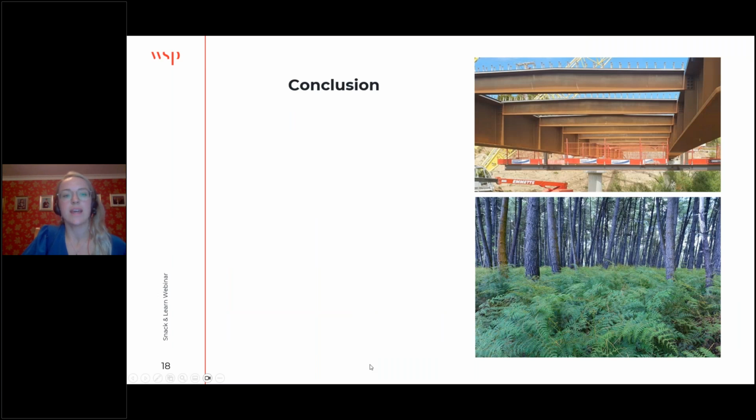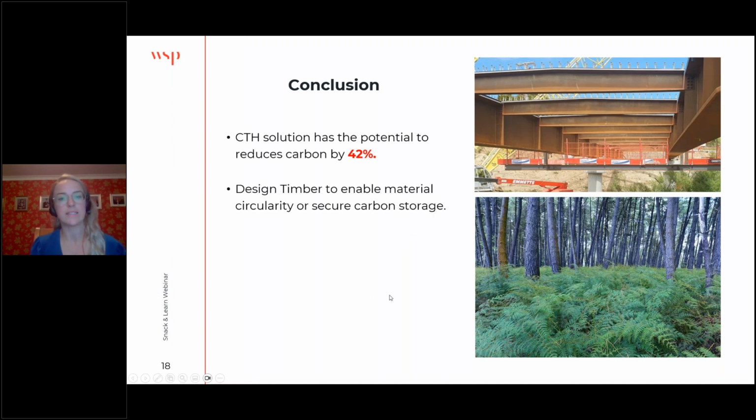So in summary, our CTH solution can give a carbon reduction of 42%. However, to realize these carbon savings, we need to design timber structural members in a way that they can be reused or recycled, or that the carbon can be secured in the timber product without sending it to landfill. Through this investigation, we found that there are limitations in current carbon accounting practices, such as the assumptions related to reuse and recycling of timber and sending timber to landfill. And the standards and guidance need to promote material circularity and incentivize designing timber structural elements for reuse.